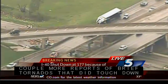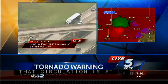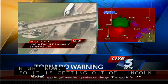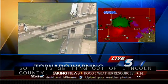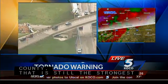It is moving into the northwest side of Okfuskee County right now, so it is getting out of Lincoln County, but I would imagine there would be some damage to the west and north of Prague out of this. Obviously this is a very destructive situation, guys. So that is still an ongoing storm. That is still the strongest circulation that we see right now. There is another circulation towards I-40. That one has not nearly been as strong.